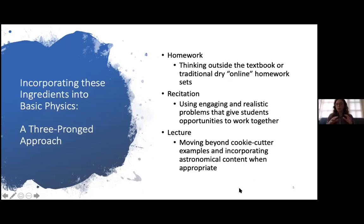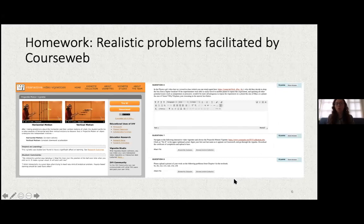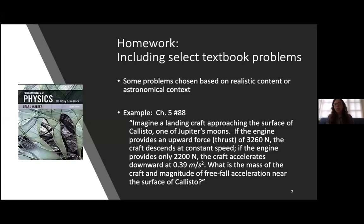And then in homework, instead of the typical textbook problems that you often get with the online systems that tend to be kind of dry, I tried to make them more realistic and engaging. Likewise, in the recitation, I made sure that the kinds of problems they're working through are also realistic and engaging. For example, in the homework, rather than rely on a specific homework system, I created each assignment in, well, in those days it was Blackboard. These days you could probably do something similar in Canvas, but I incorporated the assignments directly into CourseWeb, where the students were sometimes asked to engage with interactive video vignettes or simulations, or otherwise give open-ended responses, and maybe also some select textbook questions that are particularly realistic or involve an astronomy context.